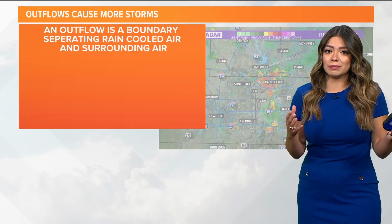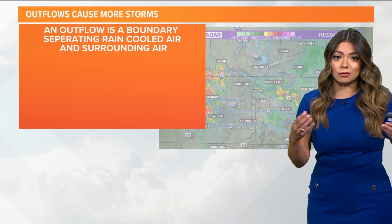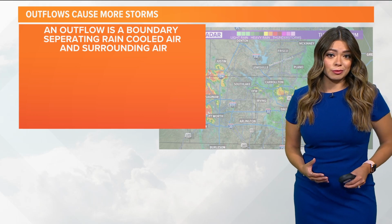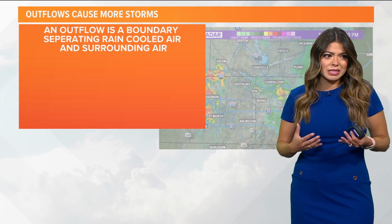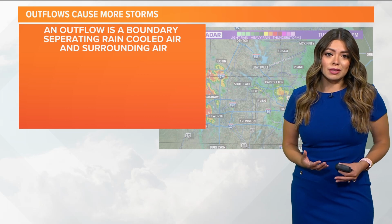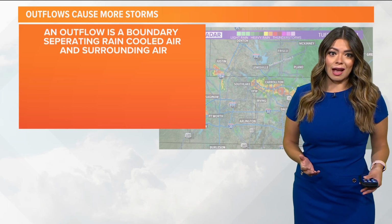An outflow is simply a boundary that separates the rain-cooled air from the surrounding air. It's something that you feel when you're outside before a storm arrives. It's warm, it's muggy, and then all of a sudden you feel this rush of cooler air from a thunderstorm that's nearby. That's what we call an outflow.